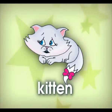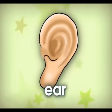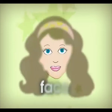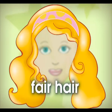Kitten. Nose. Ear. Eyes. Mouth. Face. Dark hair. Fair hair.